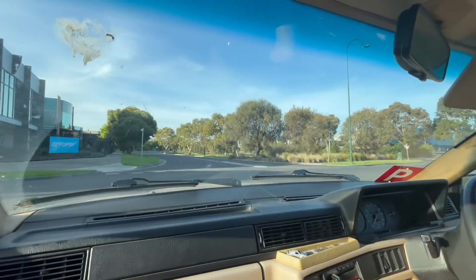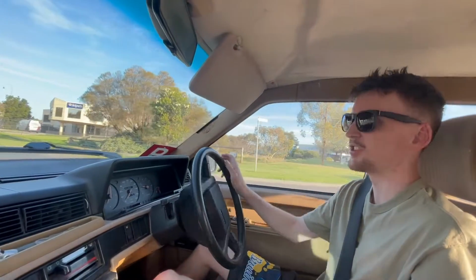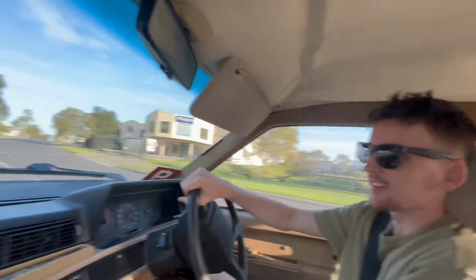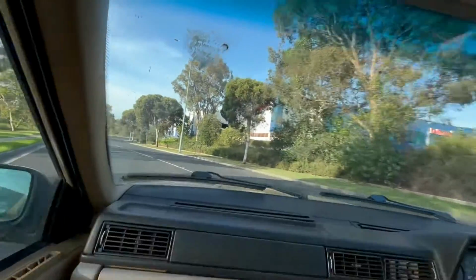This is the type of car you don't really want to be pushing hard. You don't need to change the gears and stuff. You just leave it in drive and kick back. But if you want to get on it a bit, I'm flooring it.